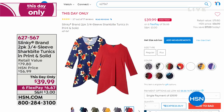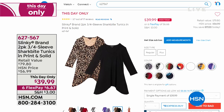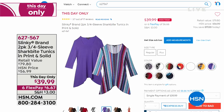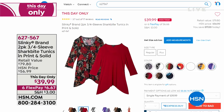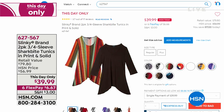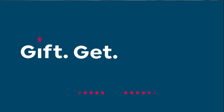How cute are these? Look at all of the fun. If you love floral, if you love stripes, we've got something absolutely for everybody. You get two of them today for only $39.99. Those are normally $56.99, so what an absolutely amazing value this day only. A great thing with a skinny pant, with a pencil skirt, a jean, you name it. 627-567 is your item number on that this day only.